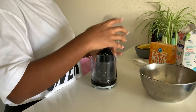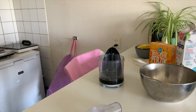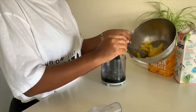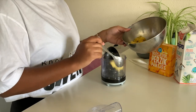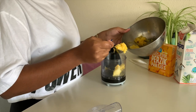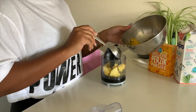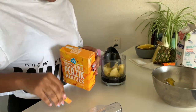Okay, this is our famous blender for the day. This is our blender, guys. I already washed it since last night. And the pineapple chunks are already very much chunked up. So I'm going to try to, yeah. And then we're going to grab our frozen peaches.